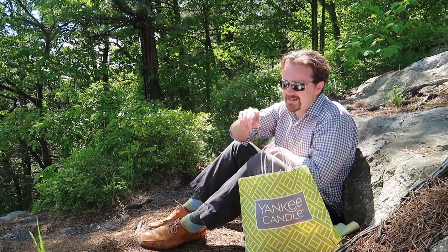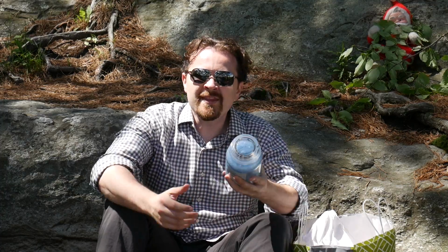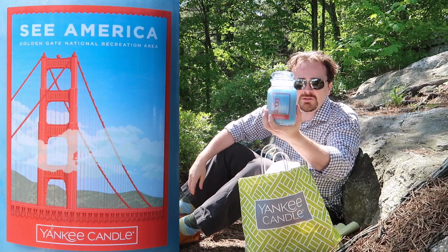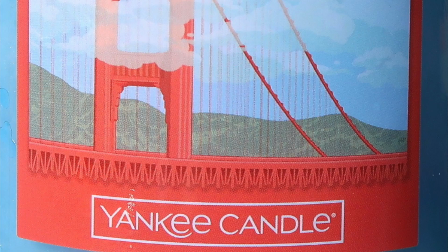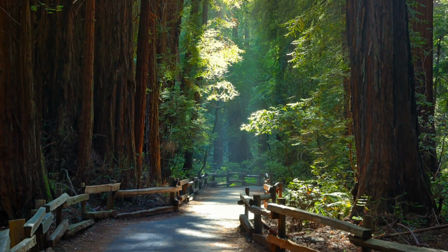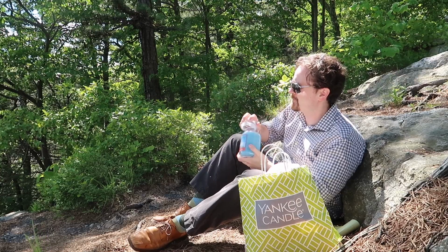Candle number 1 is going to be, oh man. So one that certainly hits close to home for me. This is going to be See America, the Golden Gate National Recreational Area. And pictured on the label, we have that epic photo of the Golden Gate Bridge. Now, we have expectations when we talk about San Francisco, right? But we have to remember this is national parks. We're talking about the great outdoors in the surrounding vicinity of the Golden Gate Bridge.